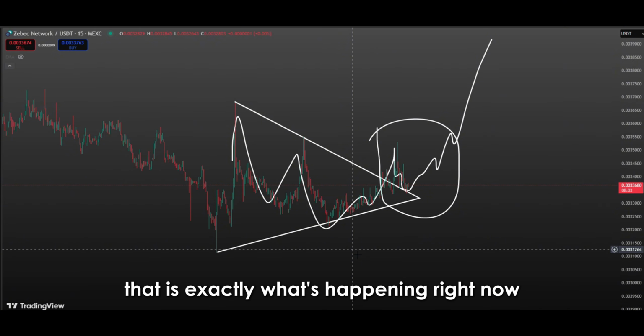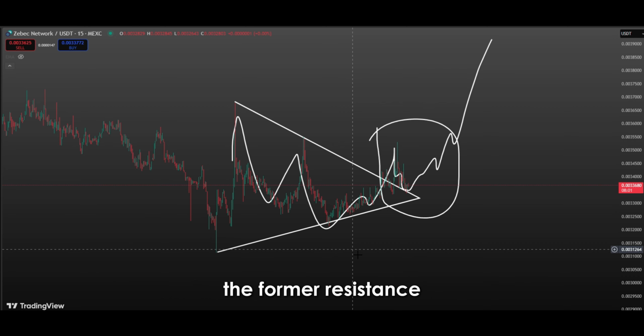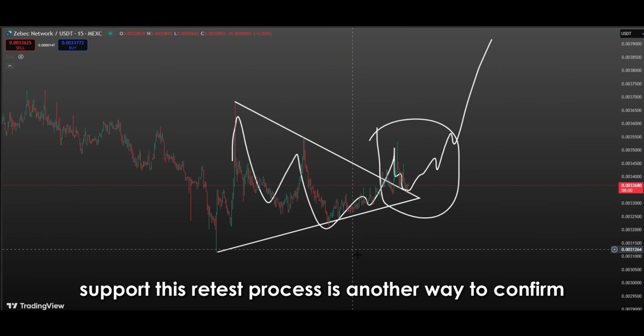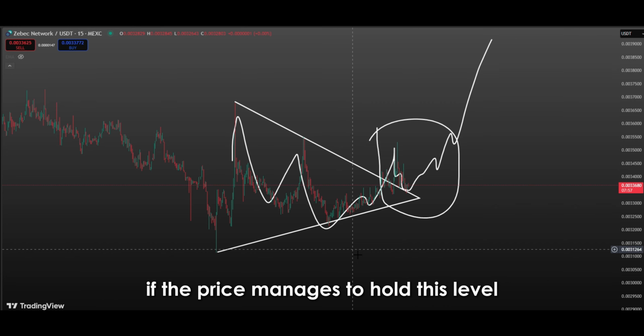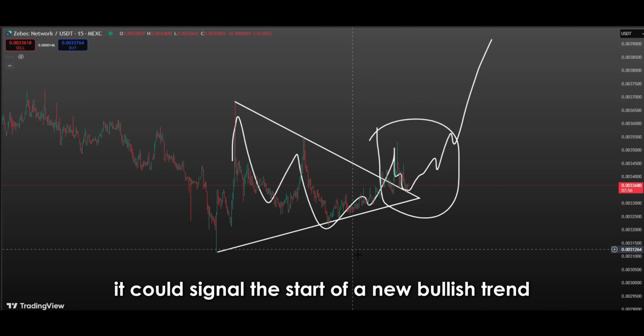That is exactly what's happening right now. The price has returned to the broken upper line, the former resistance, and is waiting to see if this level will now hold as support. This retest process is another way to confirm the pattern has completed and the next wave of the uptrend is ready to begin. If the price manages to hold this level and shows a strong upward reaction driven by buying interest, it could signal the start of a new bullish trend.